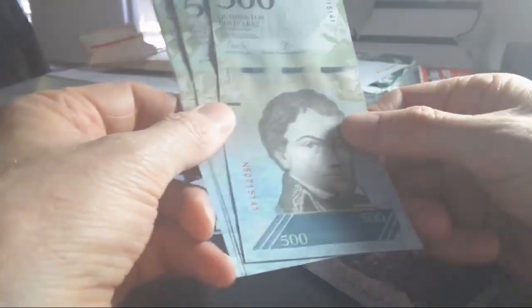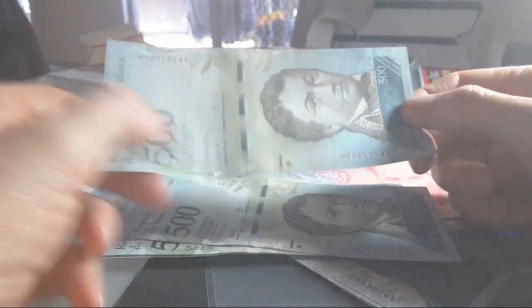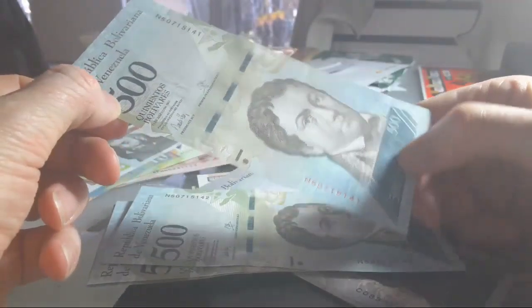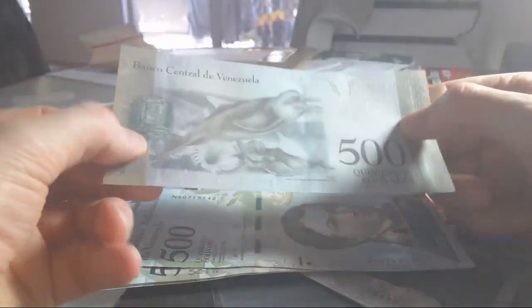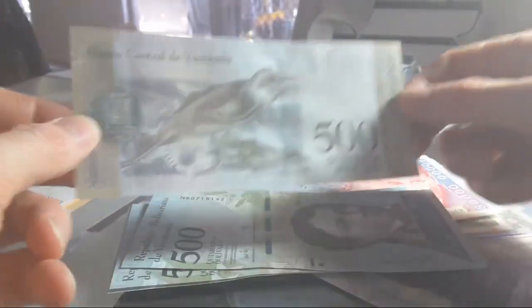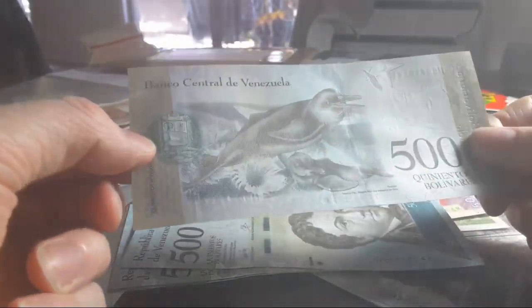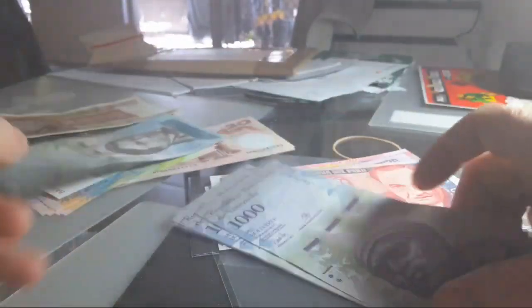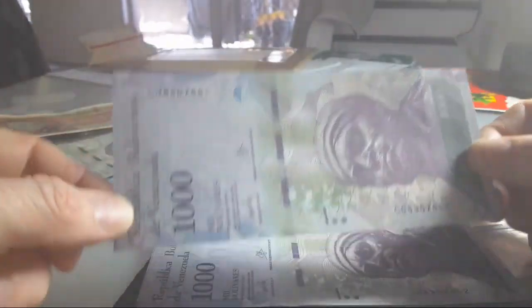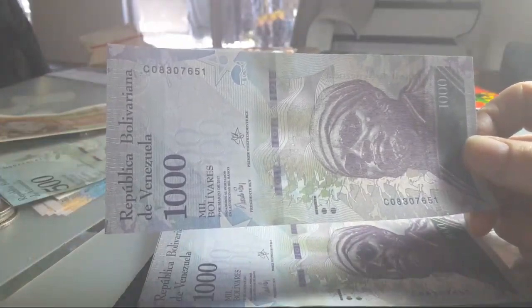So Ecuador uses the US dollar. Anyway, so here's a 500 bolivars. This is dated March 2017. And here we have some river dolphins that live in South America. So right now you should actually try and get a set of these because they're quite cheap. In future they might actually increase in price, especially the 20,000 and 100,000, which had limited availability. So here's the 1,000, and let's see.